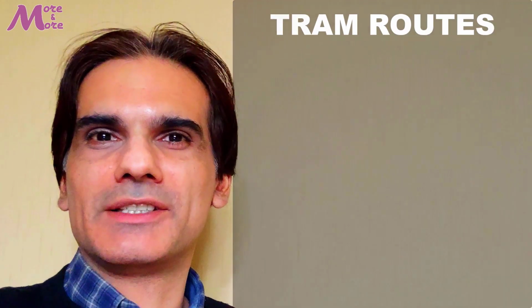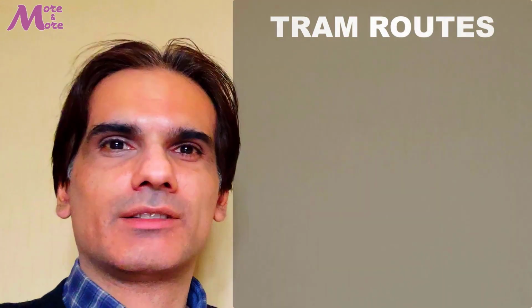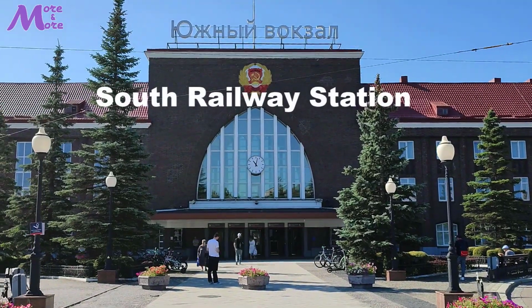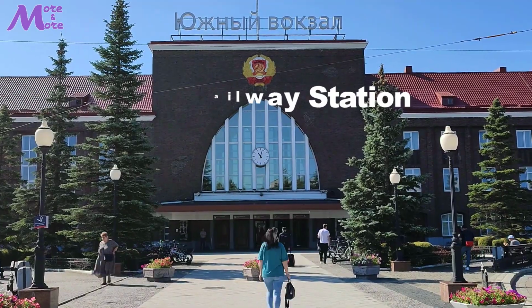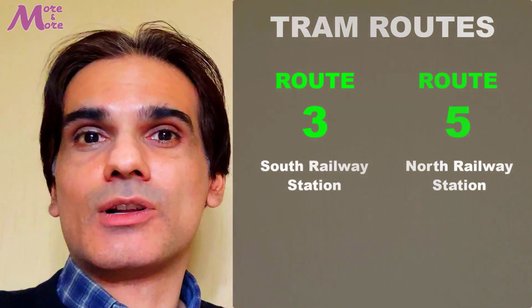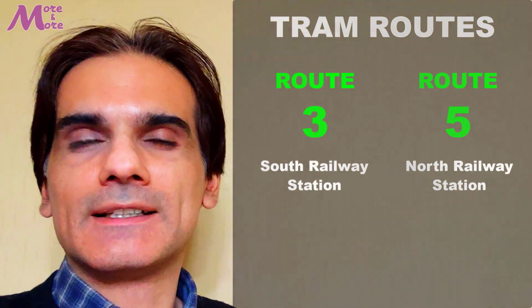Lastly, let's discuss the number of routes of these trams in Kaliningrad city. Right now there are 2 routes, the route number 3 and the route number 5. The route number 3 covers the famous and the most historical and probably the biggest railway station of Kaliningrad, whereas the route number 5 covers the north railway station of Kaliningrad. It is also a very big railway station. It is the second biggest railway station in Kaliningrad.